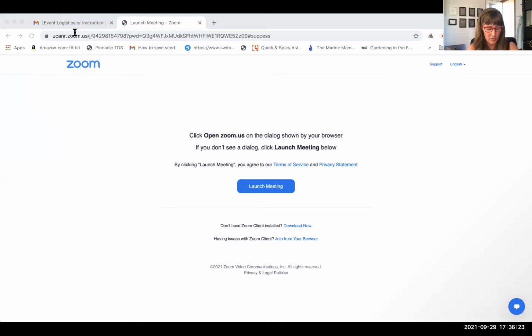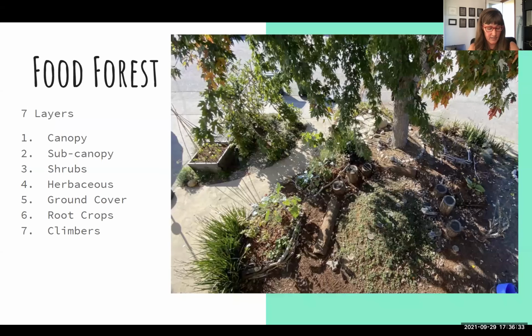The next layer would be shrubs. These are berry bushes, so blueberries, raspberries, red currants. The herbaceous layer is next, which is things like tree collards, asparagus, saffron. A ground cover layer, an edible ground cover, is actually strawberries. The root crop layer is carrots, potatoes, rutabaga, parsnips. And then climbers, which are things like passion fruit. We've got thornless blackberries, pole beans, snap peas. Those are all climbers that you can add to your food forest.